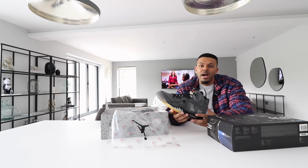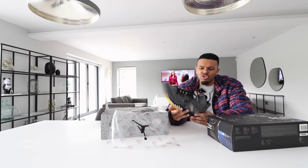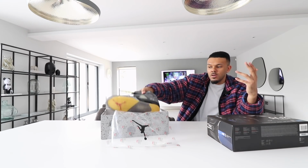I'm still looking for some more Nike Off-Whites, trying to prepare for summer, making sure that the shoe rotation is strong. But that covers our pickups for today.